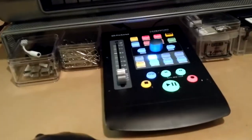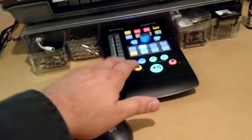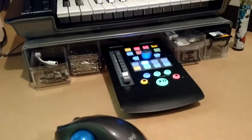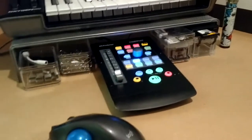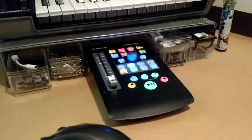This is my Presonus FaderPort. I love this thing. It has a little fader that you can adjust tracks on. I wanted to always get a big mixing board that would connect to my audio program, but those are like 3 times more expensive. And this just controls one track. You can do panning, stop, record, loop, all that stuff.